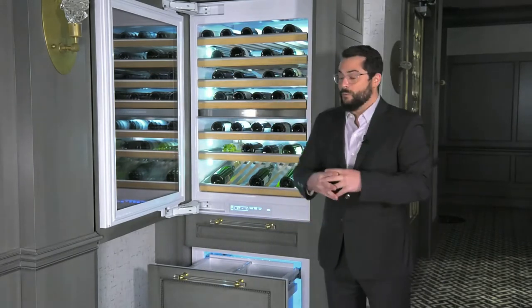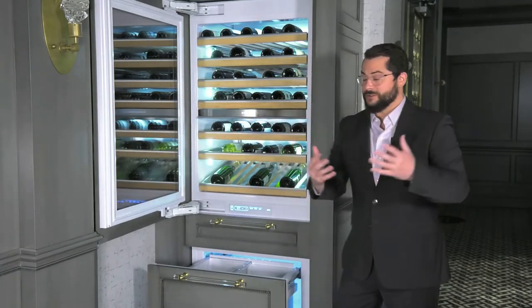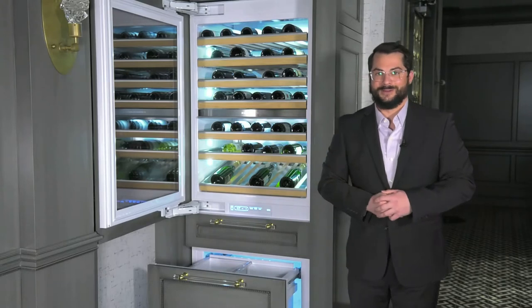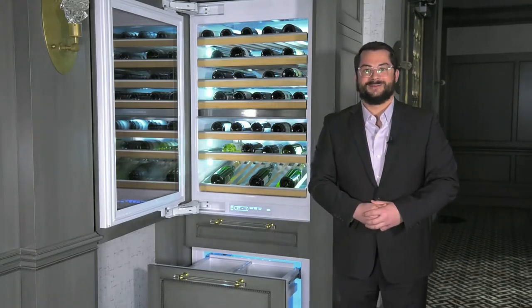So we absolutely love this unit. Beautiful glass door, UV protected glass, and the ability to adjust the lighting on the inside as well. So really thrilled to bring you the Wine Sommelier. That was a quick overview, and I will send it back to Julie.